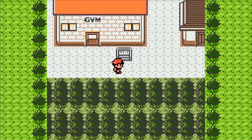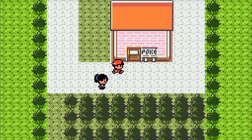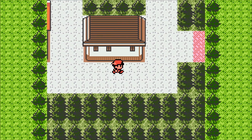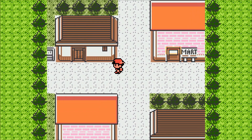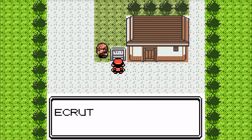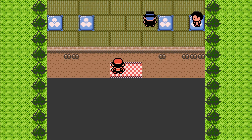Yep, unfortunately, the gym leader is not here, and we cannot challenge the gym without the guy being present. So I think instead we are going to go over, where was it? This way to, is it this building? Yeah, the Ecruteak Dance Theater. Let's head on inside here.